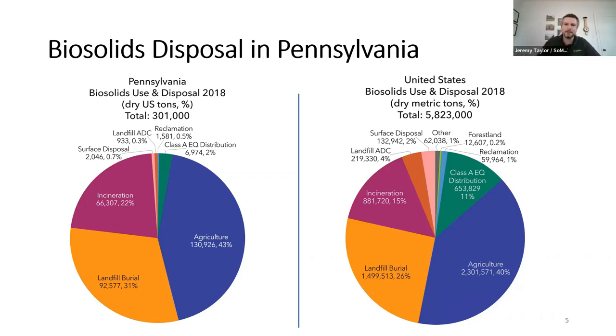And these percentages don't vary too far off from the United States averages on the right. You see a lot more Class A EQ generation around the US than you do in the state of Pennsylvania.